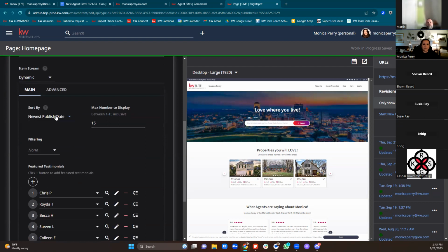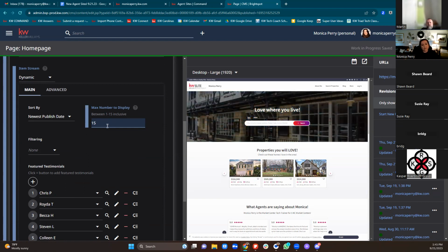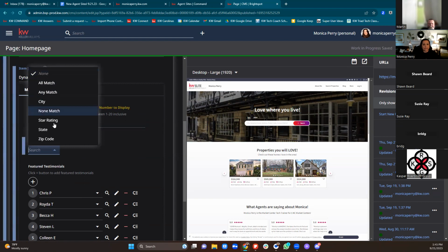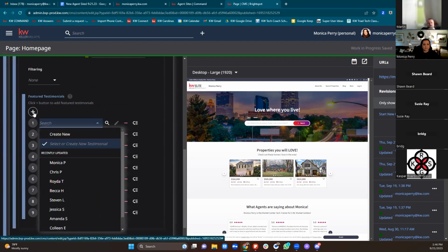And I can sort by the newest published date. I can display up to 15. Well, it says between 1 and 15 inclusive. I'm going to try 20 because I haven't tried it yet. Filtering, I can filter them down if I want to. And then I've just pulled in 8, but I can click this plus button. Okay.